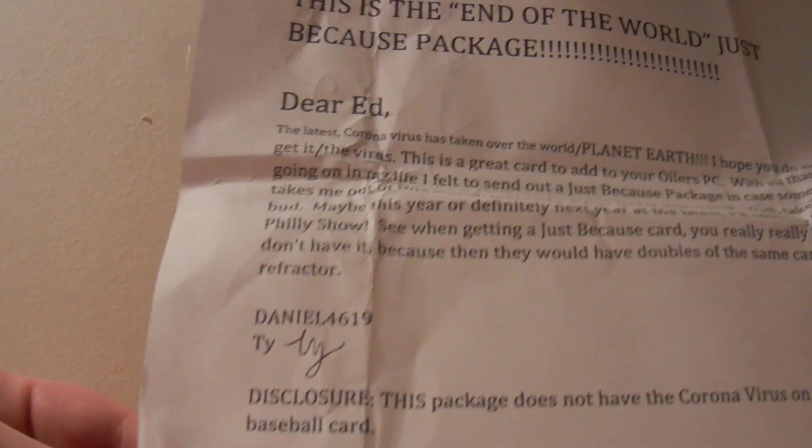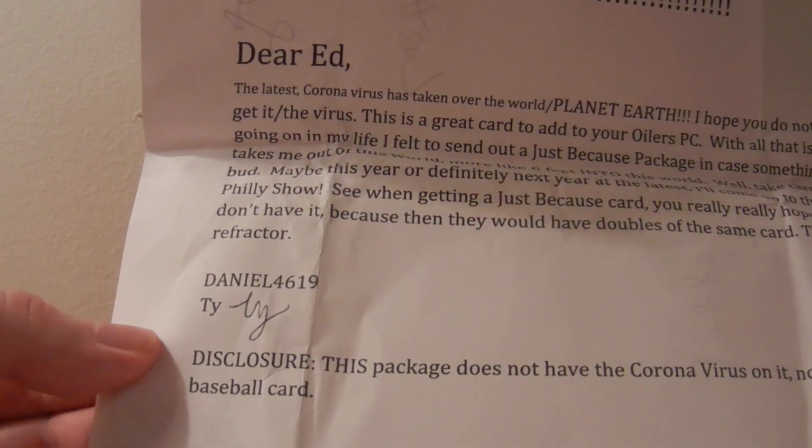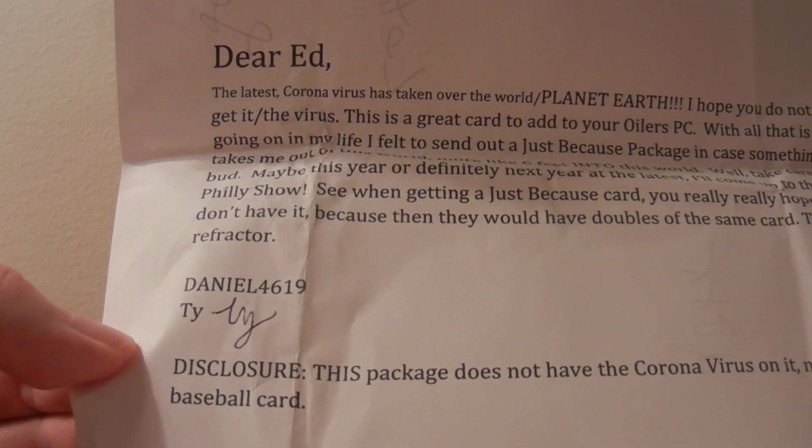This is a refractor. Ty, there's his YouTube handle. And disclosure, this package does not have the coronavirus on it, nor does the baseball card. That's very reassuring to know, Ty. I greatly appreciate that. But I probably should have worn gloves while opening that package, and I probably should be wearing gloves now showing off this card.